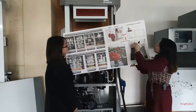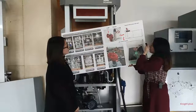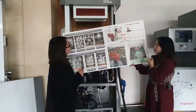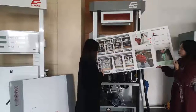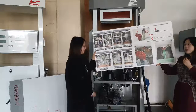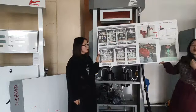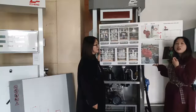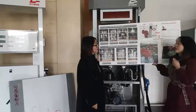Here is a tank, and the motor connects with the pump. We put the motor into the tank, right? Yes. So the submersible pump will push the oil into the dispenser. If your gas station is big, you can choose the submersible type, though it costs more money. If your gas station is small, you can choose the suction type, right? Yes.